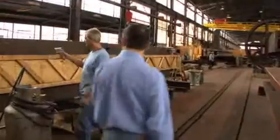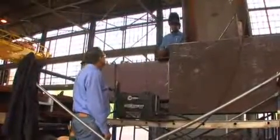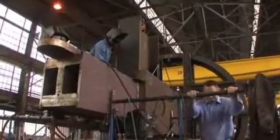I like the fact that when we arrive at a site, there's a hole in the ground. And when the steel is done, there's a building. That's one of the things I really enjoy about this business. I enjoy the fact that we provide the skeleton and the framework that everything else hangs off of.